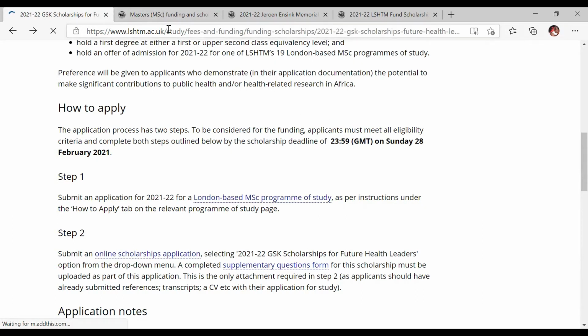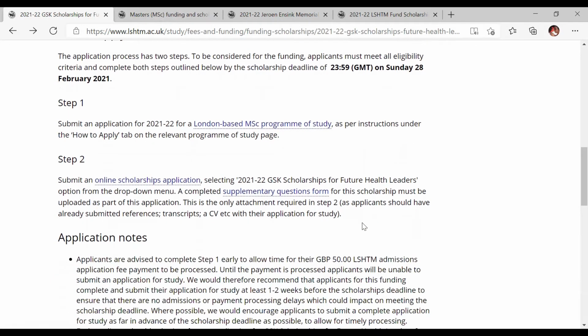The address is here, your www.lshtm. I'm also even gonna put it on the description box. So don't worry about this, so that you'll be able to click and apply. So make sure you make an application first before you apply for the scholarship.